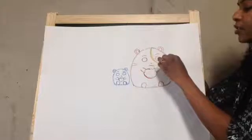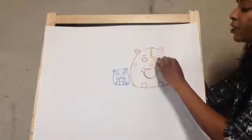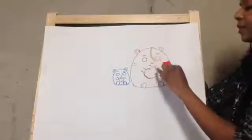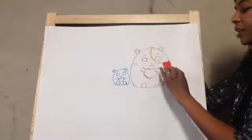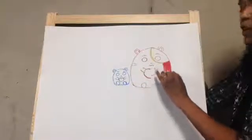So make shorter strokes with a little pressure to the pastel. So I'm only coloring on the side. You can pick any color you want.